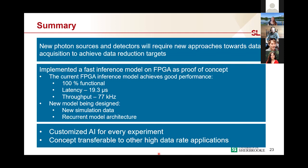And this concept is very transferable to other high data rate applications or applications that need very low power, because if we can do something very fast, we can also do it slower with lower power. So with that, thank you very much for your attention.